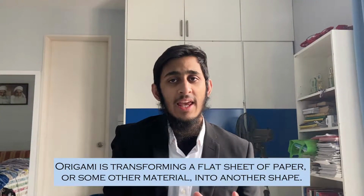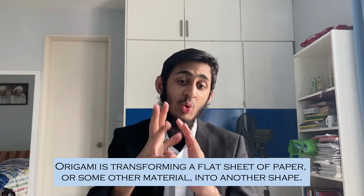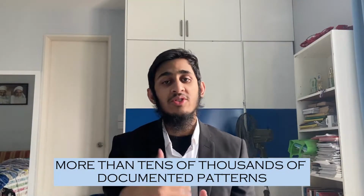Now origami is very simply transforming a flat sheet of either paper or some other material into another shape. An example would be a scorpion or a much better looking bird than mine. Now this art dates back to at least 400 years in Japan, where there were a few hundred models. Today, there are more than tens of thousands of documented patterns, most of them documented at the end of the 20th century and at the start of the 21st century, showing that it is clearly still very active now.